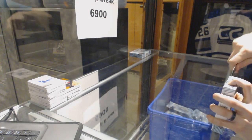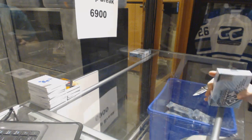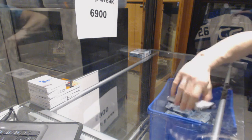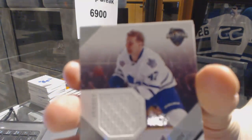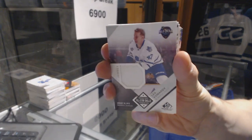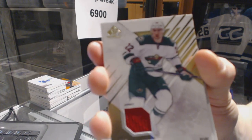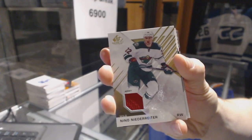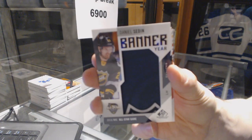All right, box 9. All-Star Skills jersey for the Toronto Maple Leafs, Leo Komarov. Base jersey for the Minnesota Wild, Nino Niederreiter. We've got a Banner Year for the Vancouver Canucks, Daniel Sedin.